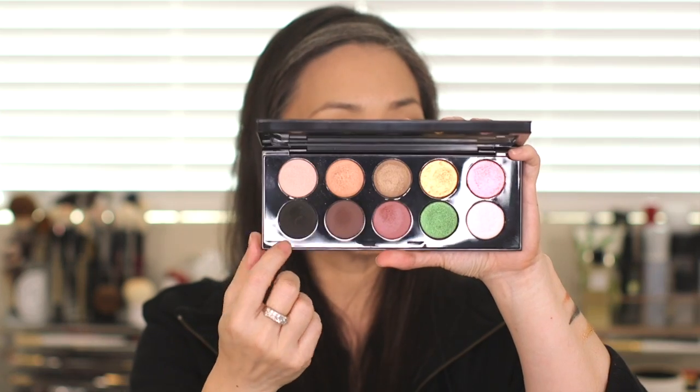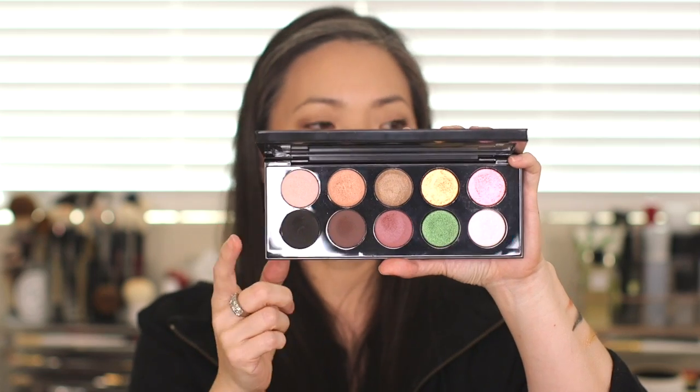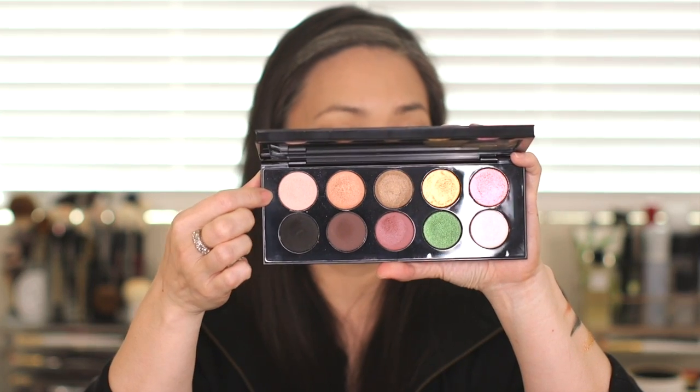And I like this palette too because of this color and these 2 colors here, this is really medium skin tone friendly. I feel like I can pull it off so long as I'm pretty generous with this color all over and blend it in to lighten up some of the other colors.